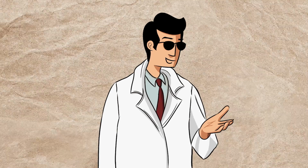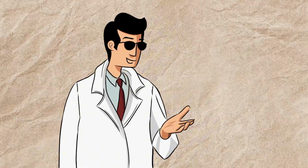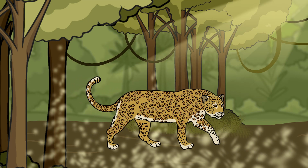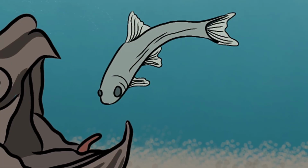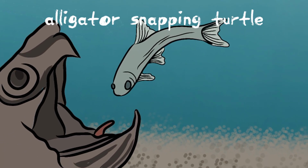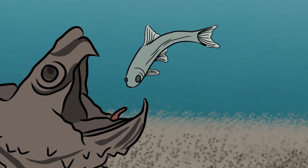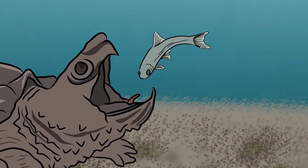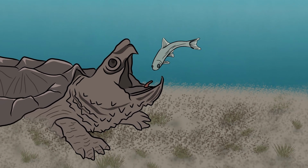But camouflage isn't just for escaping danger, it's also a powerful tool for hunters looking to ambush their prey. Leopards, with their spotted coats, blend effortlessly into the dappled light of forests, allowing them to stalk their targets undetected. Some predators even use deception to lure in their victims, like the alligator snapping turtle, whose tongue looks like a wriggling worm. Unsuspecting fish, thinking they've found an easy meal, swim too close, only to become the turtle's next snack. This turtle can stay completely still for hours, patiently waiting for the perfect moment to strike.